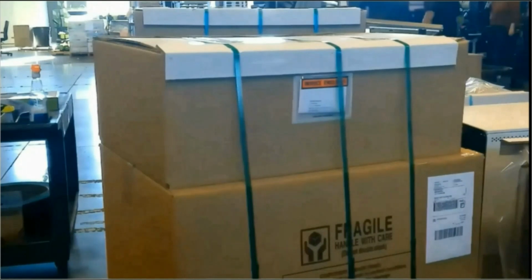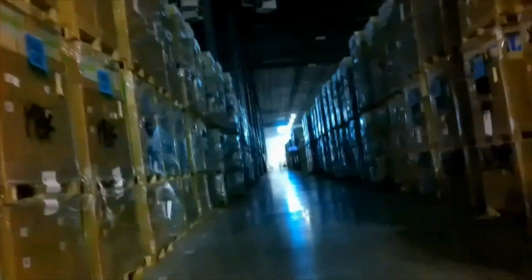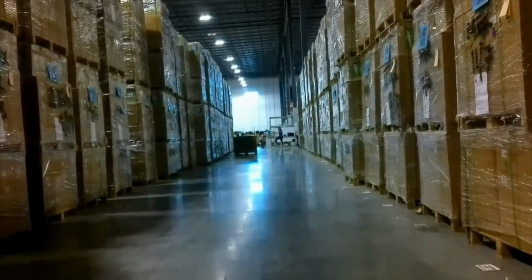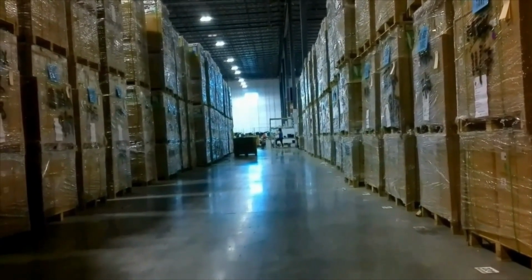It's hard to get over the size of the Harvest-Right facility. Most of the space is dedicated to storage. At any one time, there's about 40,000 freeze dryers located within the facility. This accounts for about 3 months' worth of sales. So far, Harvest-Right has sold about 500,000 units. That's a lot of success, but with success comes growing pains.